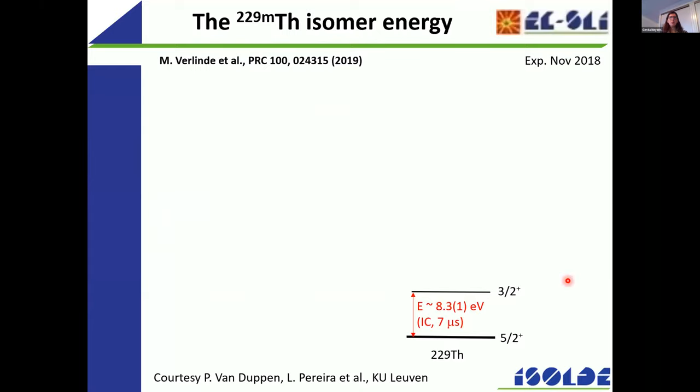So before ending, one more different experiment, which I would like to show as well. And here, that's showing also the strength again of ISOLDE. We combine our expertise in different collaborations. So here, for example, we combine solid state physics with nuclear structure to look for a new way to identify for the first time very precisely the excitation energy of the 229 isomer in thorium. This isomer has been studied in the last years very intensely by many groups around the world.